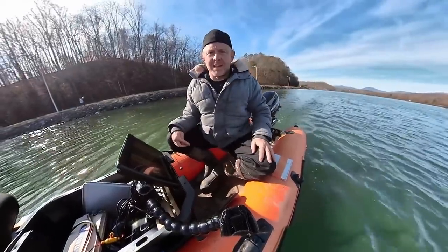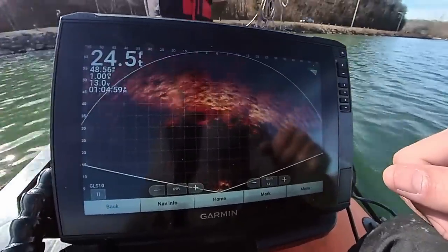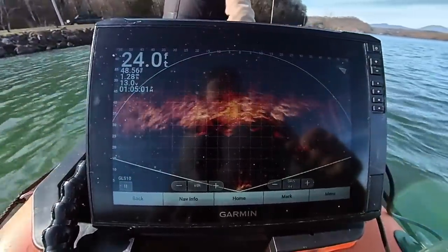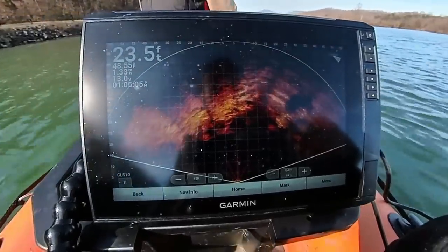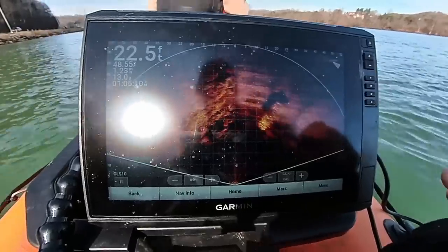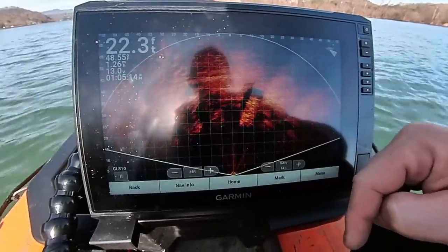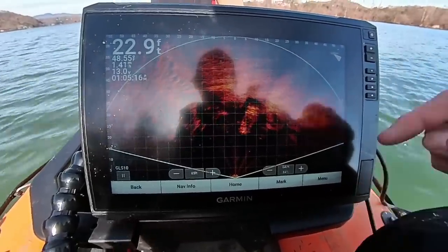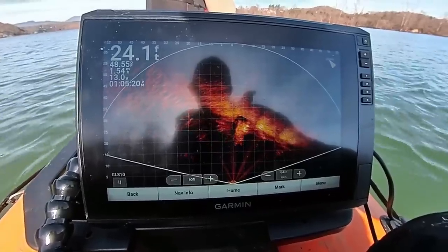Now we just gotta hit it with a magnet and get the buoy on it. Let's go upstream. We'll drop it that way. That way the current won't carry it. There's the car right there. Yeah, it's definitely laying down. It's a lot easier to distinguish. Yeah, so we're fixing.